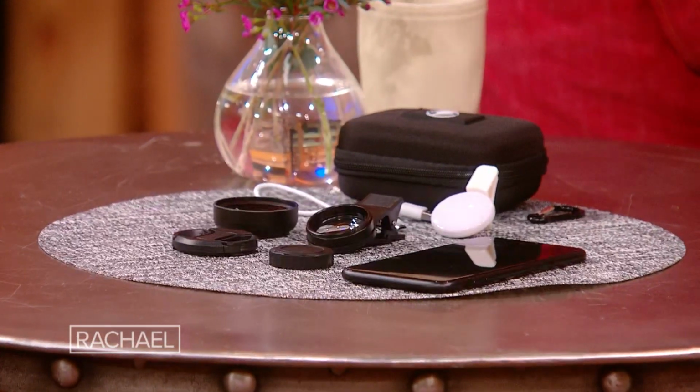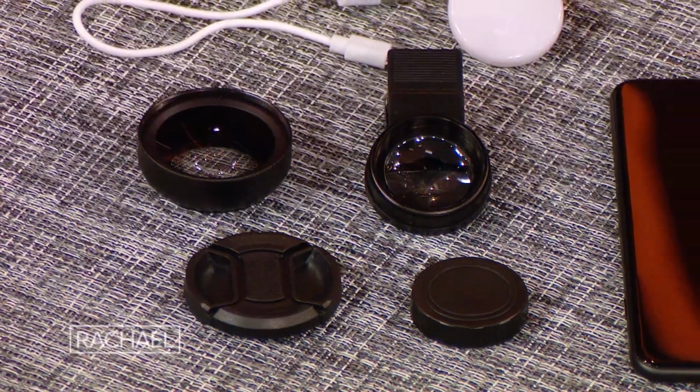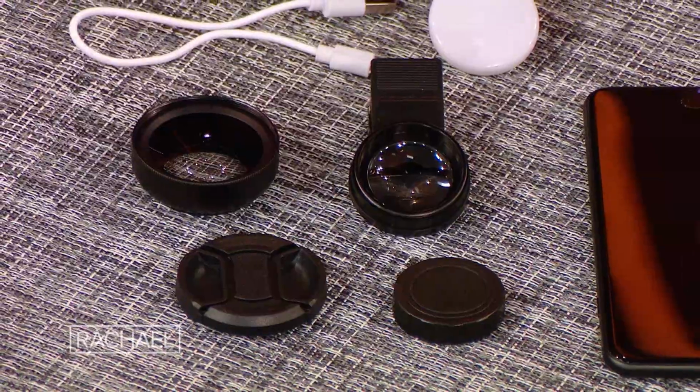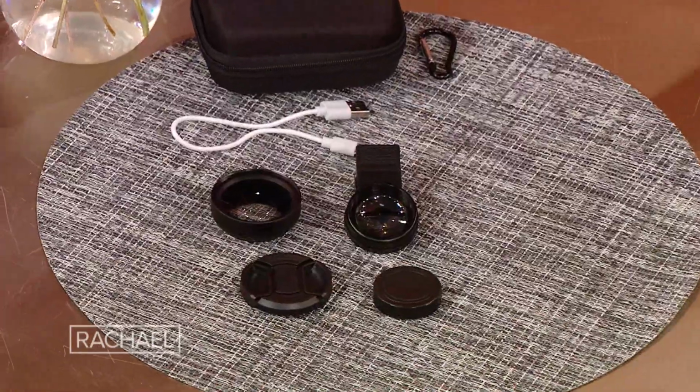So you get a wide-angle 45x lens that won't distort images, a macro 15x lens for close-ups, and an LED light clip that's rechargeable. I love this thing. I love it because so many times these are big and clunky. I mean, this is so teeny. You just clip it right on. It also comes with a protective case, and you get 11 pieces in all.